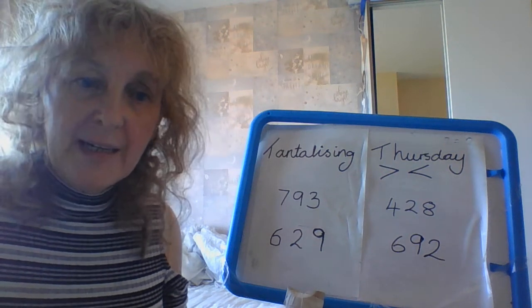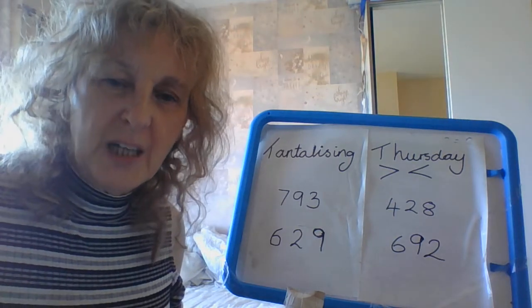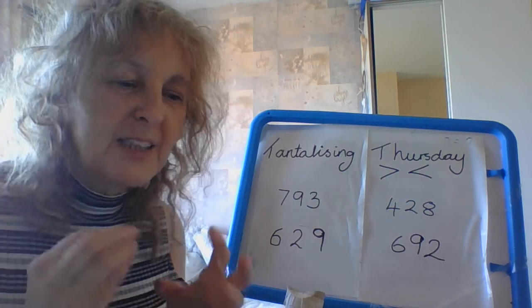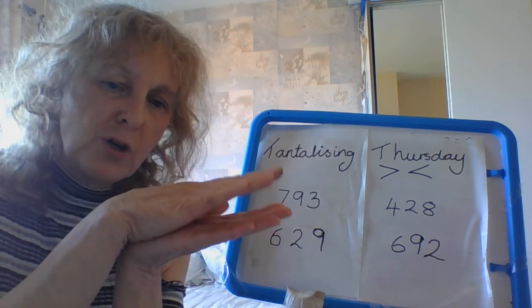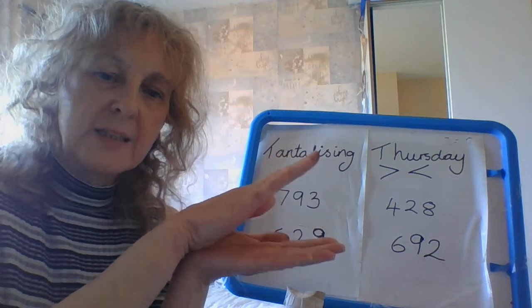Morning, and today it is Tantalising Thursday, and I've chosen the word tantalising because it actually means something tasty that you can't wait to eat or can't wait to look at, and it's tempting you. And it reminds me of the crocodile clips that you would have done in Year 2. Do you remember doing the crocodile? You had a big crocodile mouth and it would eat the biggest number.